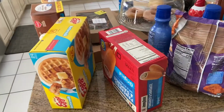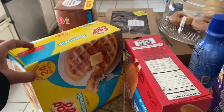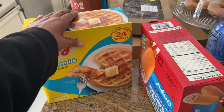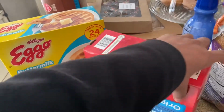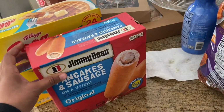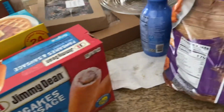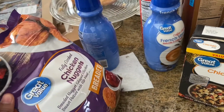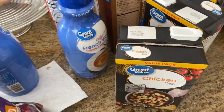All right. So starting with the waffles, these are my latest cravings. I'll eat four at a time with some butter and syrup. Sometimes you just gotta give in to your cravings. And then this pancake on a sausage has been a staple in my house for a very long time. Everyone eats it, my kids eat it. Quick breakfast. Then I had to re-up on the chicken nuggets. Come on, you can't be a household with kids without chicken nuggets.